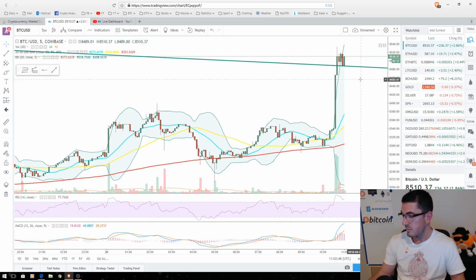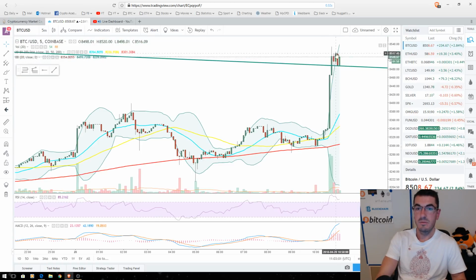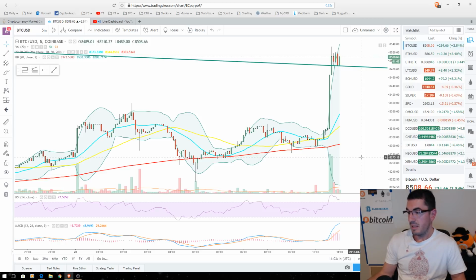So this could be setting up for what we want, guys. We've had those three candles, letting the RSI cool off. It was up at an 89, back down in the 70s. Maybe setting up for that other leg higher here. Not that we need it to happen, but I'd love for it to happen live while we're doing this.